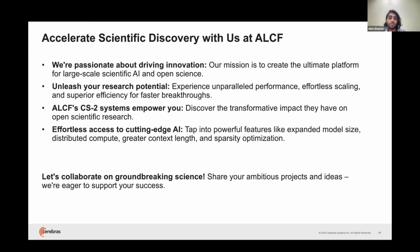And then of course, we hope you've gotten a sense for how you can get access to the cutting edge in LLMs, in foundation models, and in all the techniques that are part of the milieu of model training, like expanded model size, being able to train models across multiple clusters, multiple systems with a single line of code, and experience things like extremely large context lengths, and all the benefits that come with working with sparsity and some of the other model enhancement and performance enhancement techniques.